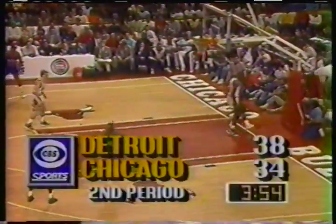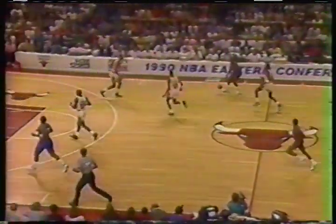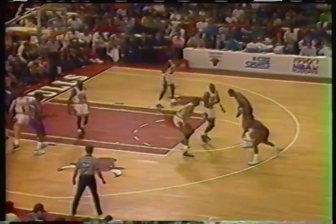4-point Piston lead, and here comes the full court. Now, with the press, remember what you're trying to do is force turnovers, but more important, get them to take a quick shot, stay out of their offense, run some time, because Detroit is such a methodical half-court offensive team. They got time to set up their play.